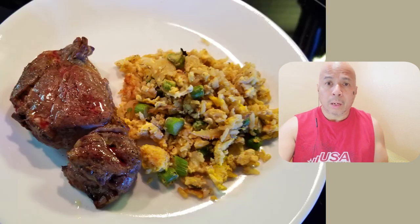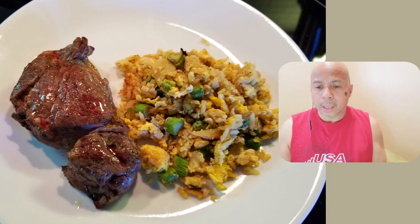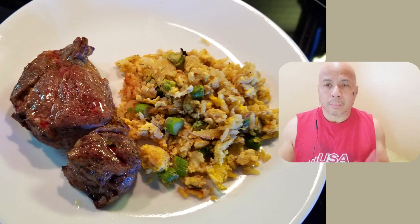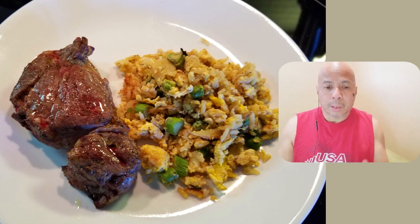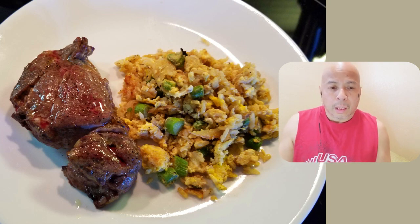Now, if you like red meat, I don't eat that much red meat these days, but if I had to go with red meat and I have an endless budget, I would go with filet mignon. This one's filet mignon with fried rice. And just eating like 4 ounces or 6 ounces is enough. It's huge.